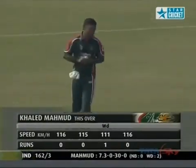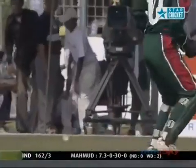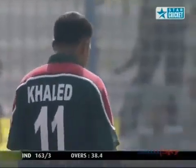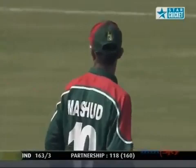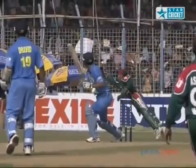116 kilometers per hour. That's edged. The keeper just gets a hand to it. Would have been a brilliant catch had he taken it. It was again a slow delivery and wide delivery. Khalid Masood was quick to add it, but it was a bit wide from him. You can see that wide delivery right there.